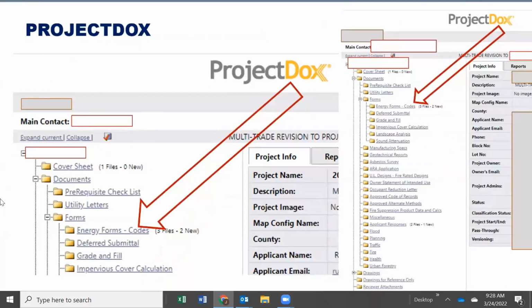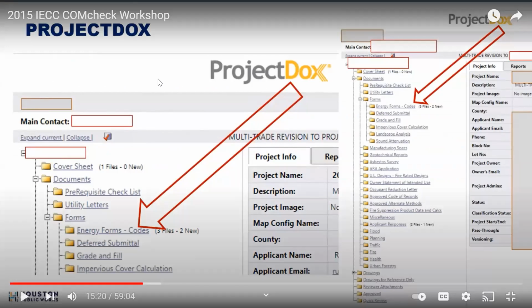Okay, so now let's talk briefly about project docs. Where does the COMcheck belong? On the right, you can see your screen version of trying to put stuff into project docs, and then blown up on the left. Obviously this is City of Houston specific. Different cities have different software, or of course in smaller cities you have no pre-screen. You might be doing all of this yourself. This will vary widely from city to city.